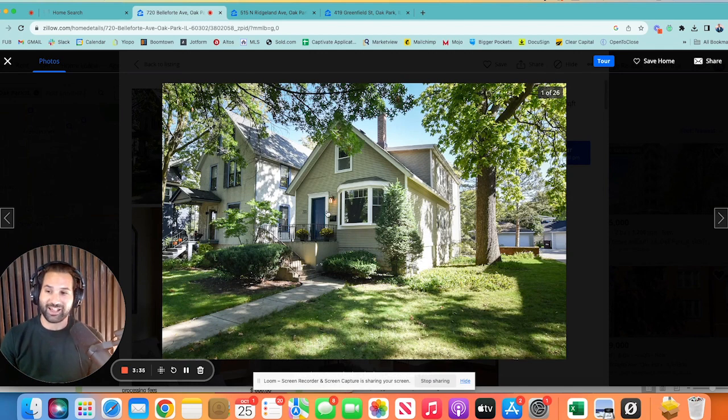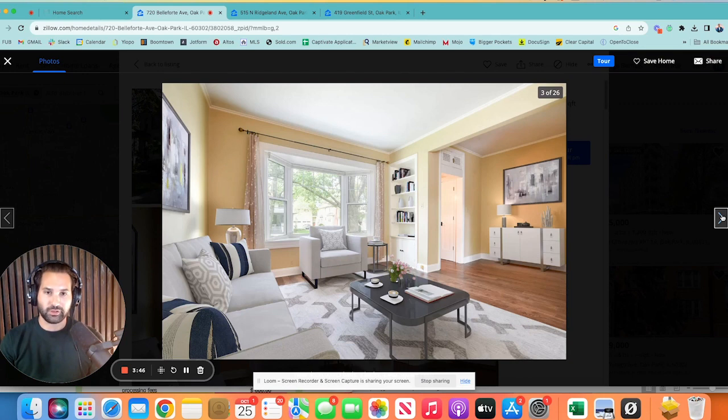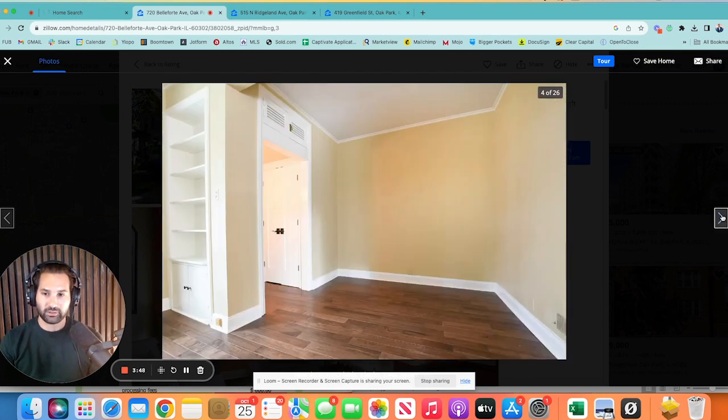I love the blue door. I actually really like the blue door. But let's keep going. So this looks pretty good. I've got no complaints about it.